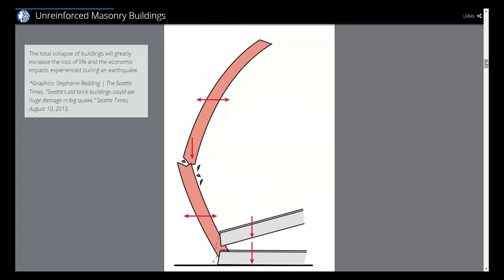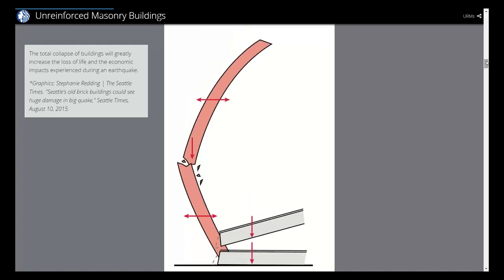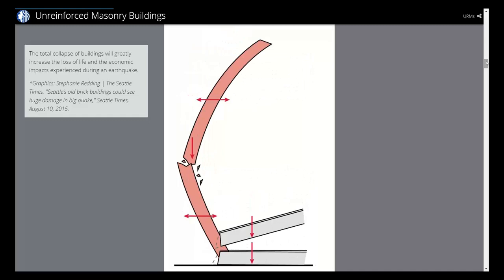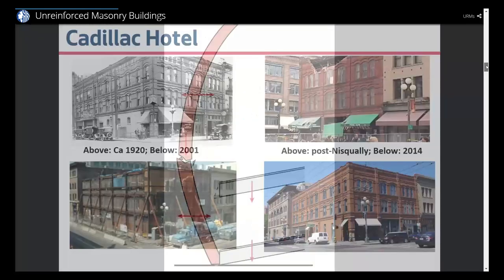And then the concern is collapse. So that's where we actually have that out of plane failure, as they call it, where the floors are going to come out of those pockets in the walls and you can have a full collapse of the building.